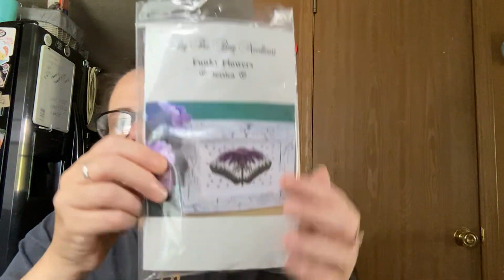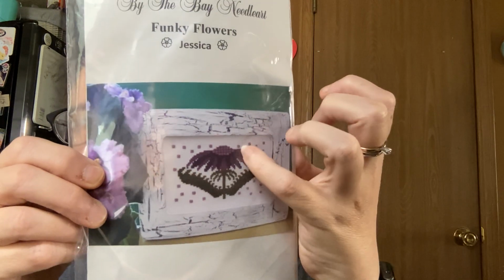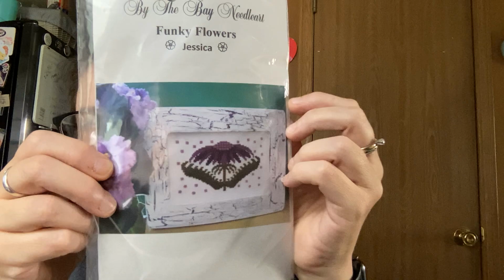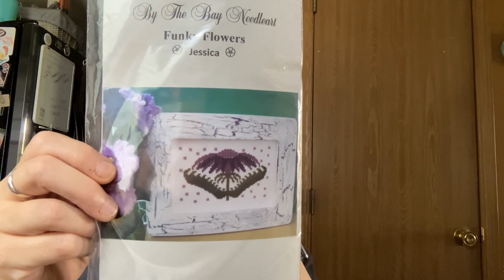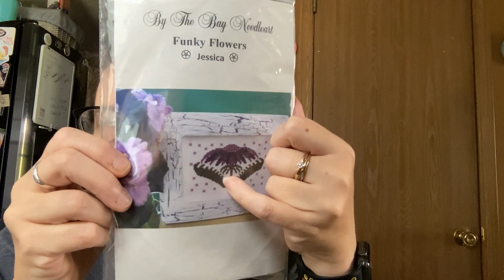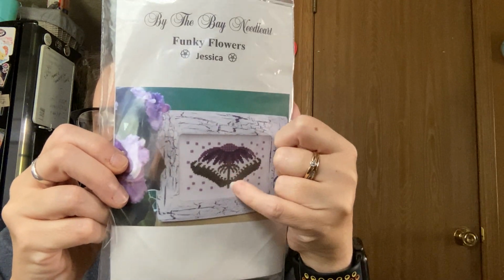And then for another prompt, a couple prompts actually, I use this for a number of things, is a Funky Flowers Jessica from By the Bay Needle Art. I'm not doing all the little doodads around. But this one's also going to go into my almost finished box because it's almost finished. I just have one small part of leaf on one side and this whole other leaf to do.